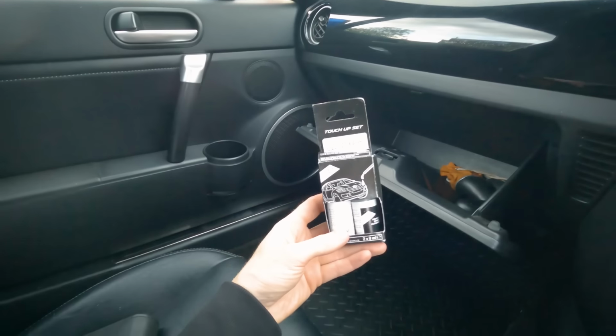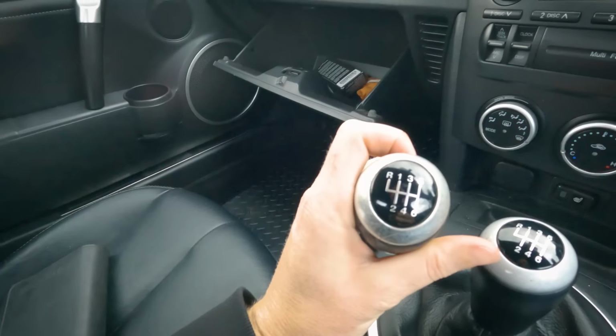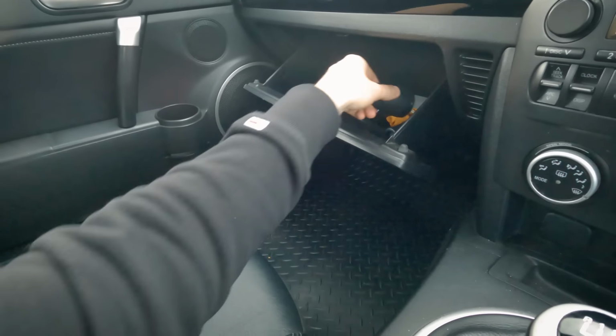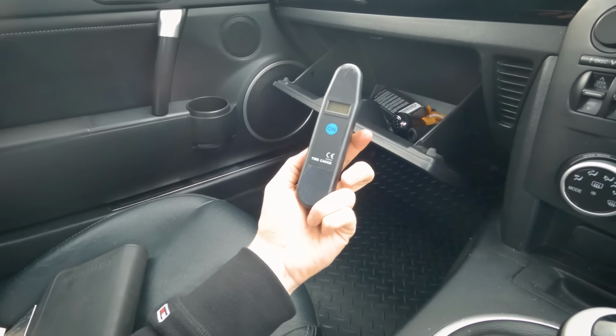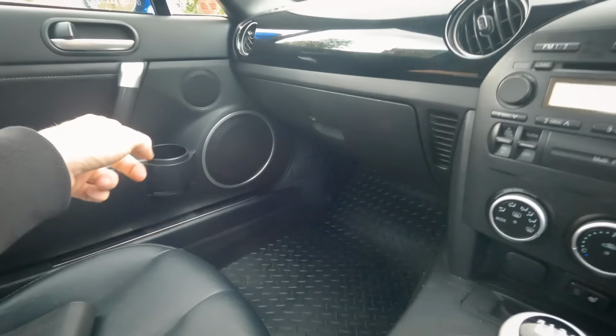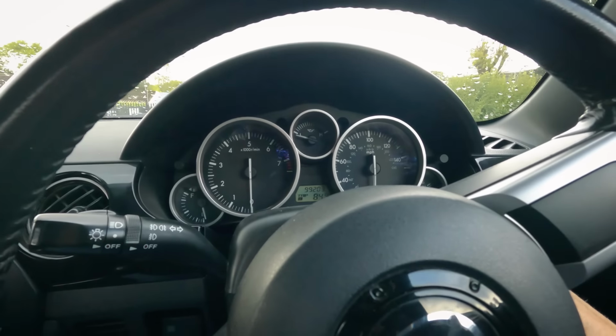Right, what else have we got? We've got some touch-up paint. Got a new gear knob. Two new gear knobs. You can never have too many, can you? Tyre gauge. Thought that was a thermometer then. Cup holder in the door there, on both sides. Should we fire this up then?